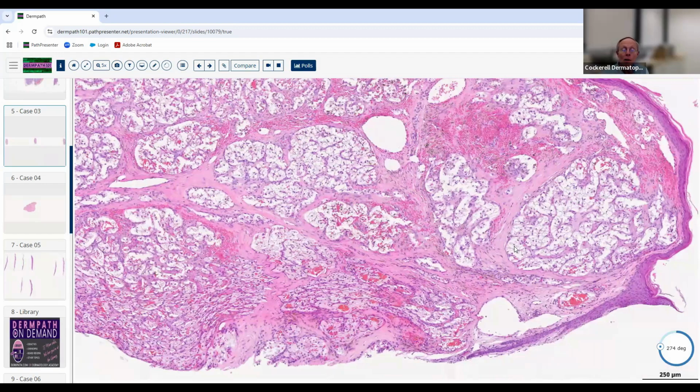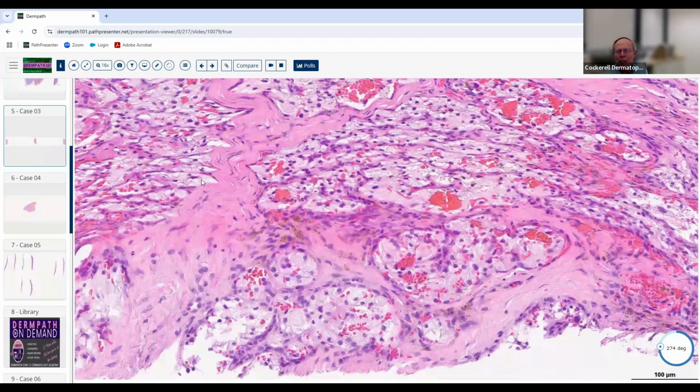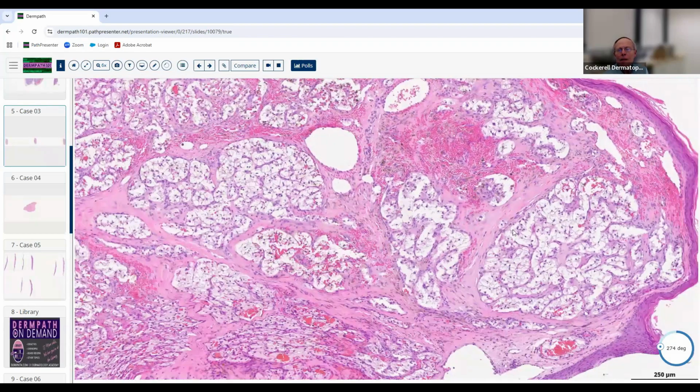And as you know, these lesions often occur on the head and neck area when they metastasize. They're often very, very bloody. And in fact, in some cases, these things can even pulsate. They can be so vascular and have so many erythrocytes within them that they look really, really red. And when you do a shave biopsy of these things, they bleed a lot. So this is a nice example of this entity.